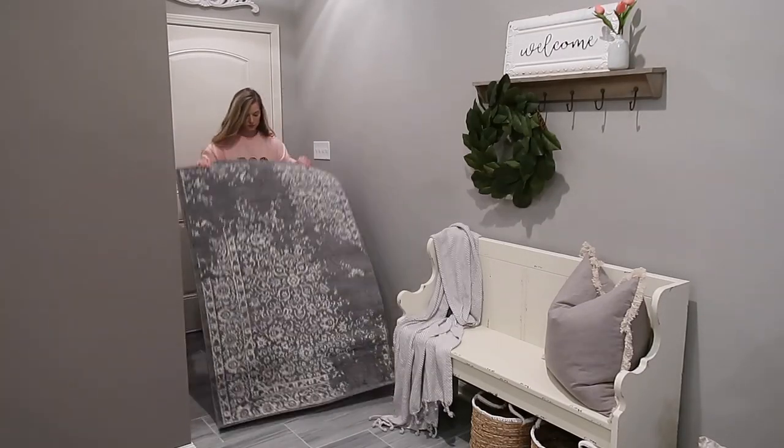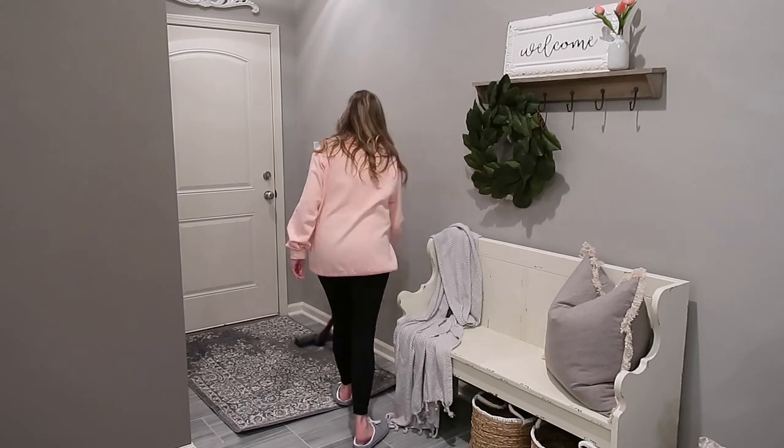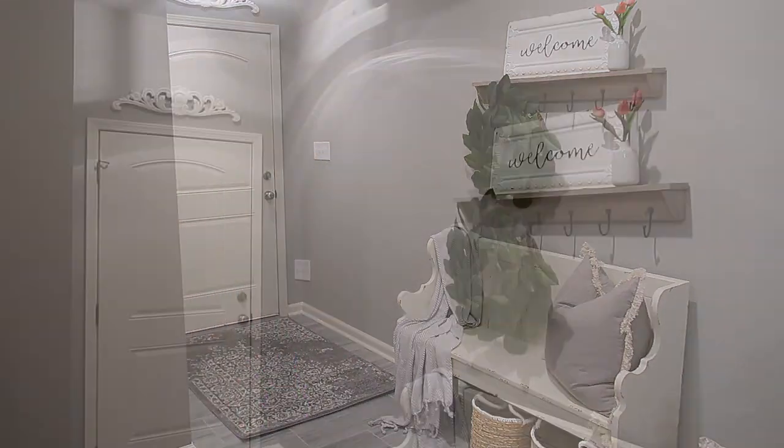Now that the entryway floors have dried, I'm just going to put this little rug back, and in order to get the ends to settle down a little bit, I'm just going to vacuum it out, and then we're going to mop up the living room, and then we're going to head into the bathroom.